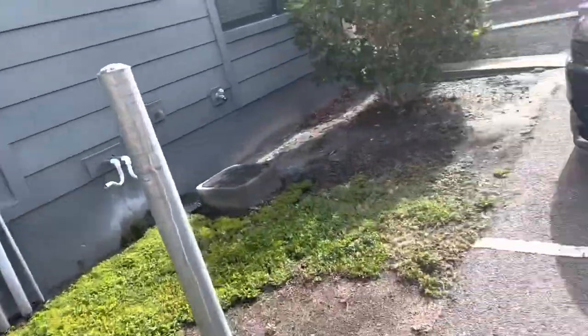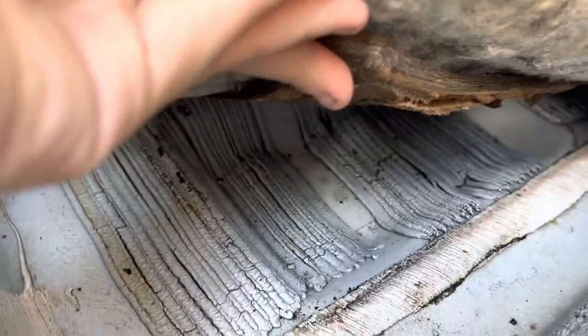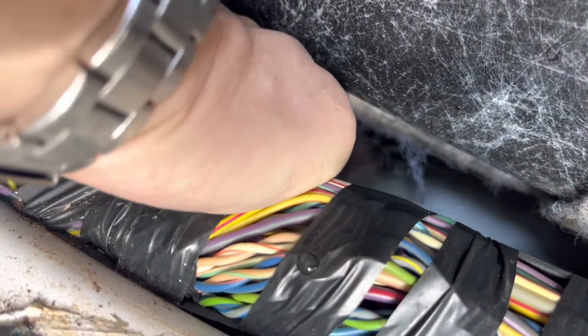Let me see if I can show you guys on the other side if it looks any better, or any worse actually. So you see I got the carpet pulled up here, and I don't know if you guys can see, there's actually standing water down here. If I pull it out and pull up, my hands are wet now. And then in the front it's even worse. You guys can actually see, it's like a lake down there. So that's no good. We gotta figure this out.